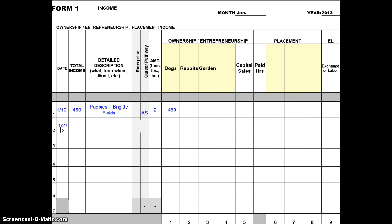So we still want to put this in as an exchange of labor and put it in as an entry. So we're going to put the $30 under total income. We're going to then put EL for exchange of labor, which means I'm doing some work, I'm doing something to get a product or to get something, but I'm not necessarily getting cold hard cash. So we're going to do dog food after the EL, and we're going to put AS for animal systems.